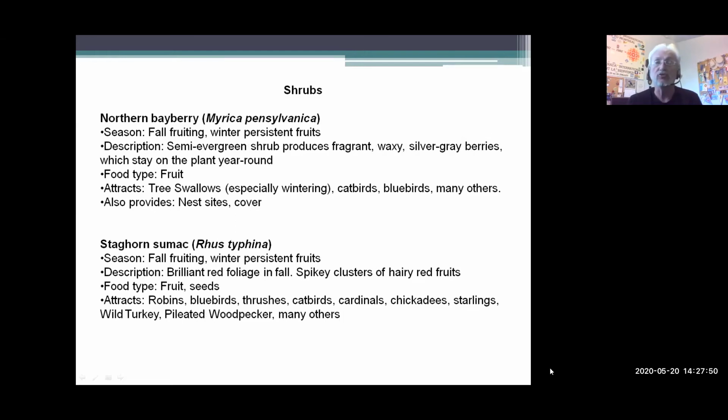Different types of shrubs, northern bayberry. I don't know if all of these plants are suitable to our climate. That's the one thing I can't confirm without knowing more about these. Again, gardeners out there will probably know more about this. Staghorn sumacs, providing fruits and seeds, and attracting, again, a wide variety of different types of birds.